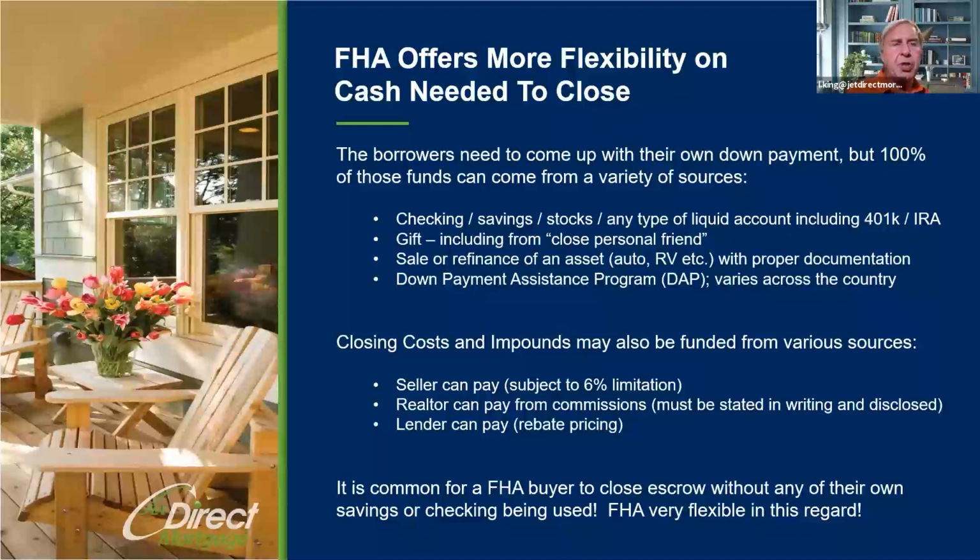Questions about any type of down payment assistance, stocks, bonds, 401k loans, liquidations, savings bonds. FHA couldn't get more flexible. About the only thing I really see them say no to is a susu. And if you don't know what a susu is, then you're not from Jamaica, man. You're not from the islands. Okay, that was terrible, I know. Sorry. Savings clubs, if you're familiar, that's what a susu is. No one allows that kind of money, including FHA. Questions about this at all? Excellent. Then I'll keep going.